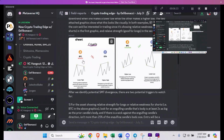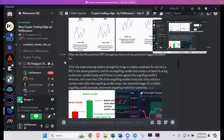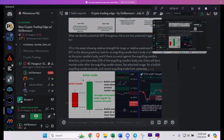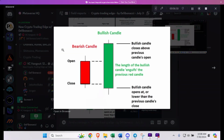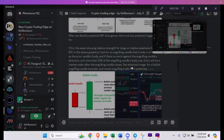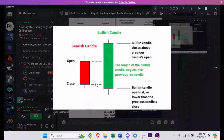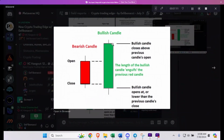And so after you see this initial SMT, I have basically two entry triggers that I'm looking for. The first one is an engulfing candle reversal pattern. For those of you that aren't familiar, if price is coming down, we've got a small bodied red candle, and then you see a really big green candle that engulfs the entire candle before it. In the case I mentioned up here, if Bitcoin had made a higher low for a potential long, and then we saw an engulfing candle on Bitcoin, that could be my entry trigger.